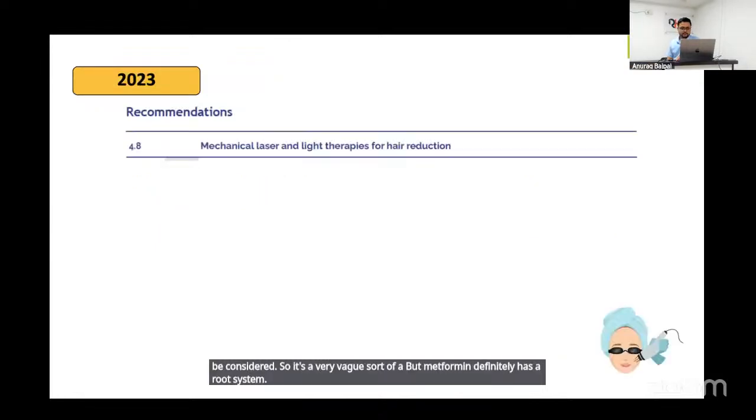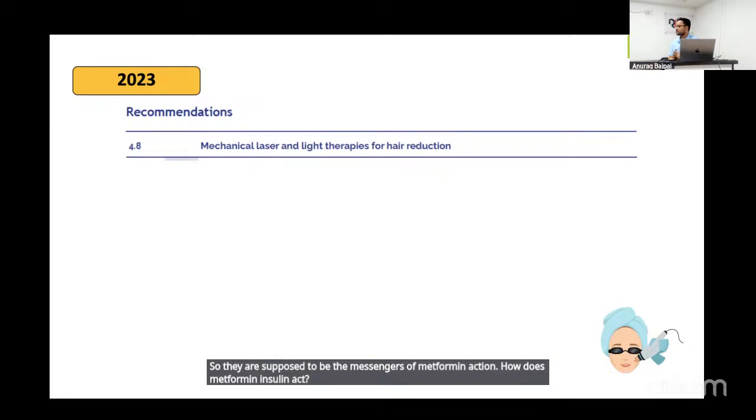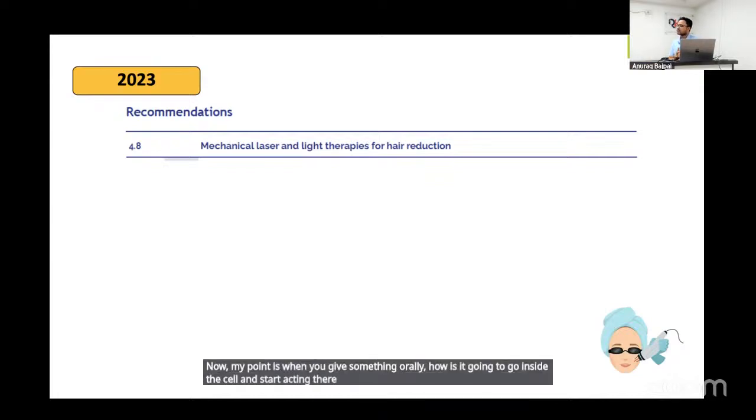How do inositols work? They will improve some metabolic parameters. Inositols are products from muscle. They are supposed to be the messengers of metformin and insulin action. Insulin acts through various pathways, and some inositols are found, like myoinositol. Now my point is, when you give something orally, how is it going to go inside the cell and start acting there? That's the biggest question. That's a big problem.